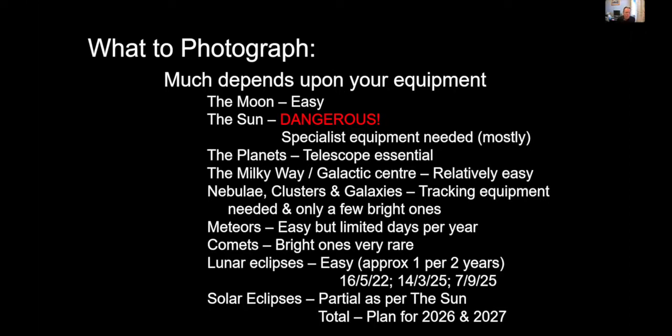The exception is if you've got a misty sunrise or a misty sunset or some very hazy cloud, you can actually take a direct photograph. Even then, I would recommend you use the camera on a tripod and look at it through live view rather than risk putting your eye to the camera when it's pointing with the sun in the field of view. To get images of the planets, a telescope is essential, so I'm not going to cover those again in this presentation.